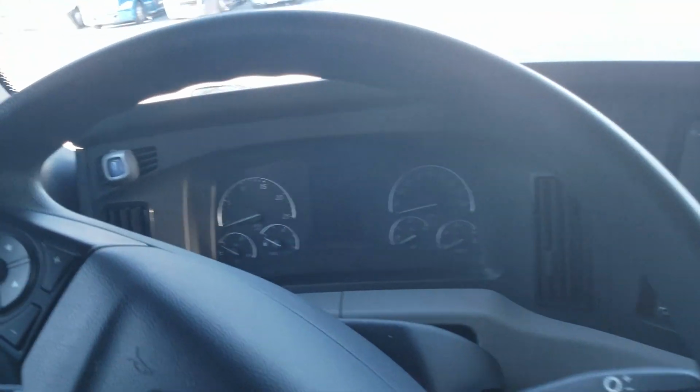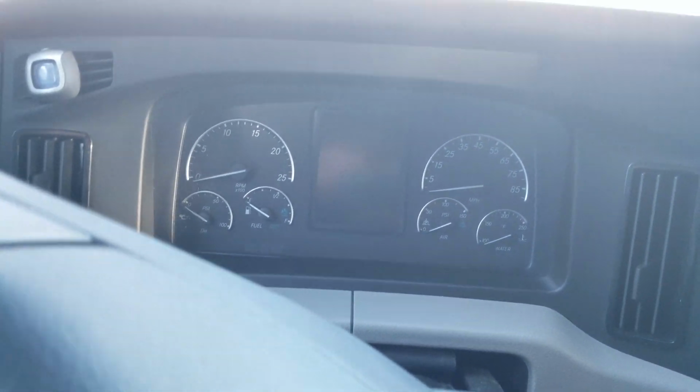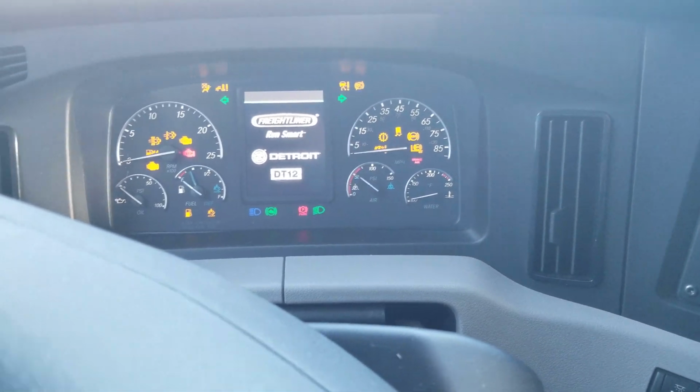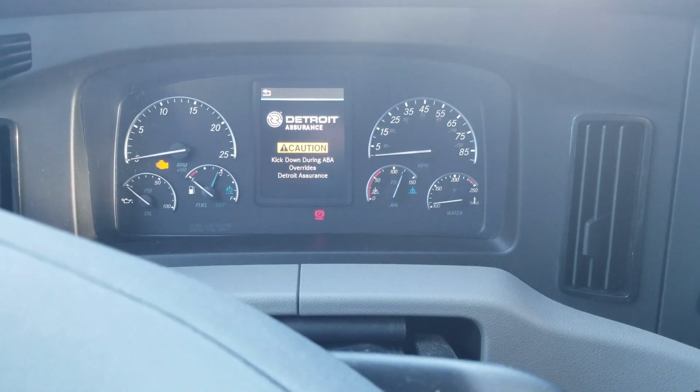Now, this truck is a little different than the last one that we saw, in that the newer version I can turn on. And I'm not going to start it up because I'm not going anywhere, so there's really no reason to waste fuel. But, as you can see, the dash cluster is a bit different.